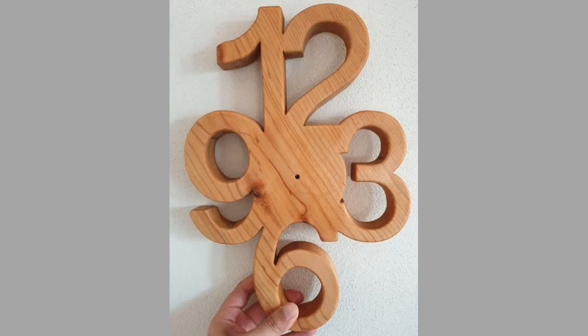Well, viewers, there you have them. Our hand-picked wood wall decor and wood wall art ideas.